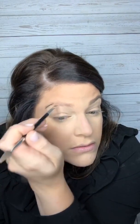And so that's just how I kind of arch my brow, make it look a little bit more lifted. Okay, so that didn't take any time at all. So I'm gonna go into this brow. Again, I start at my tail, kind of build my baseline, and I just kind of fill in. Pretty easy.